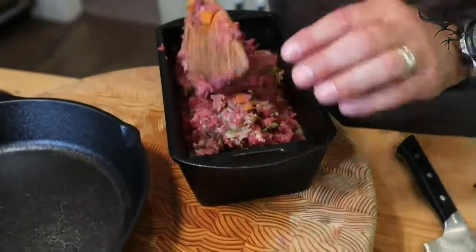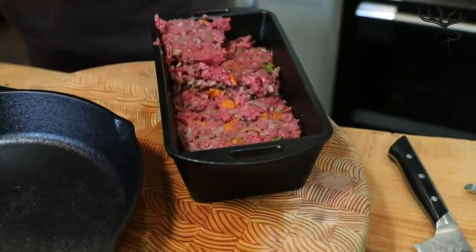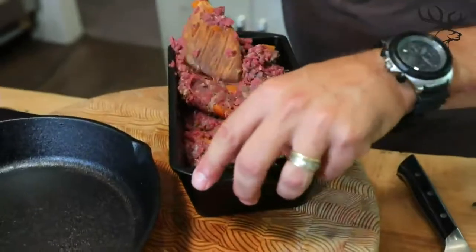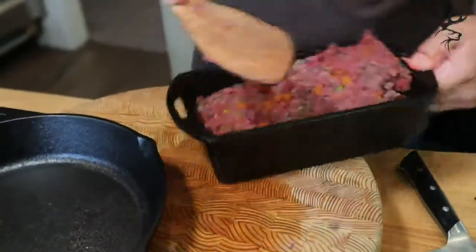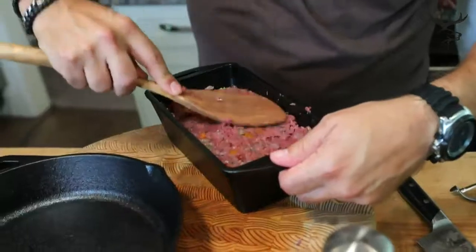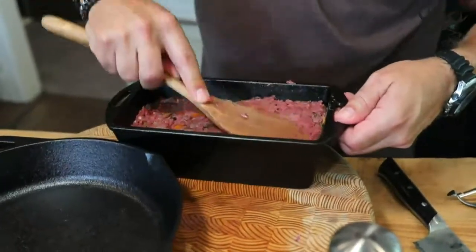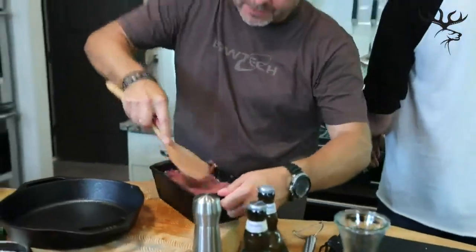And like I said, keep in mind what you can do is you can make several of these in advance. As a matter of fact, what I've done often is I take this and I put some parchment in the bottom. I mold it just like this, and then what I'll do is unmold it and then freeze it, so it's actually not even cooked. You can freeze it raw or you can freeze it cooked. Either way, it's going to be beautiful.